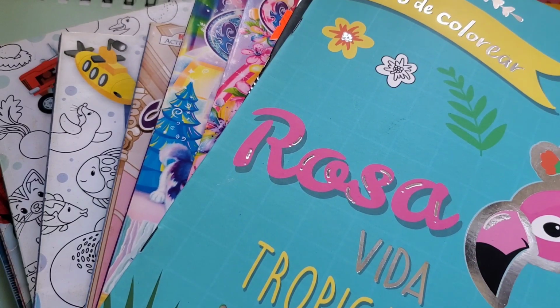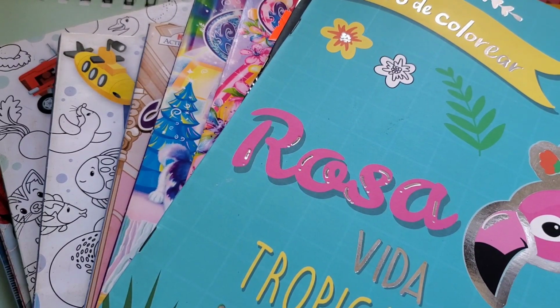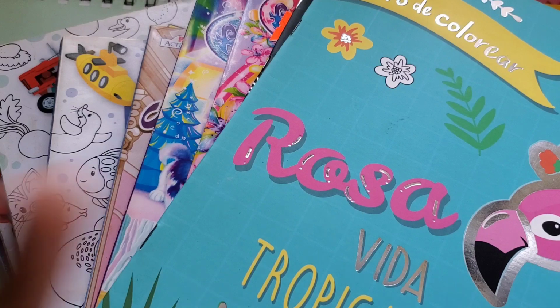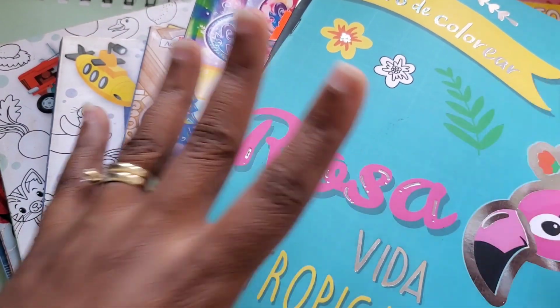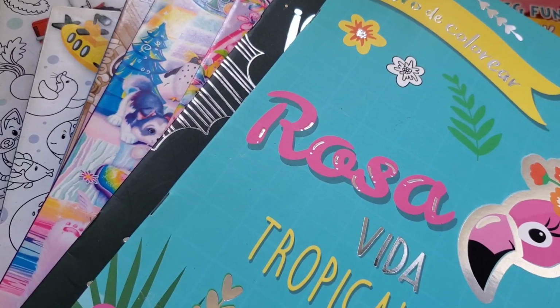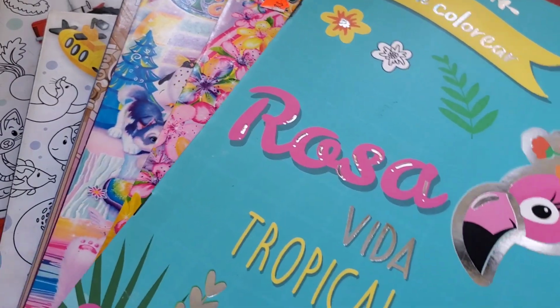It was then I did my first art session. But I needed to visually be taught, like in person, and this was the closest thing I had at that time. So let's just go through this quickly, because there are about 40 coloring books here.